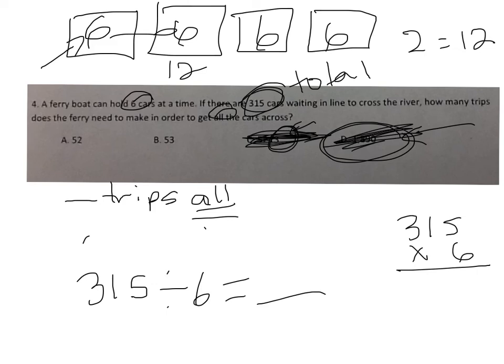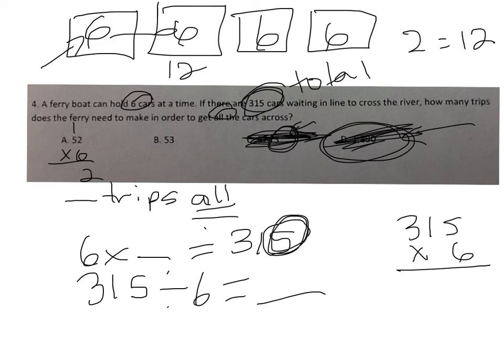And I'm going to turn this around and make it into a multiplication sentence. Multiplication is very comfortable for most people, and I think it'll be easier for you to handle a problem this way. So let's say it. 52 times 6. 2 times 6 is 12. Carry my 1. I already know this is the wrong answer. How do I know it? Because my number of cars is 5 in the ones place, and that's a 2. So let's try the next one.